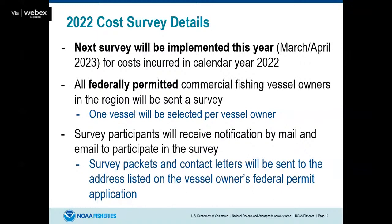All federally permitted commercial fishing vessel owners in the region will be sent a survey. So if an individual owns multiple vessels, we will pre-select a vessel for them and send them that survey. So they'll only need to fill one survey for this implementation. Survey participants will receive notification by mail and email to participate in the survey, and we will send those letters and emails to the addresses listed on their federal permit application.